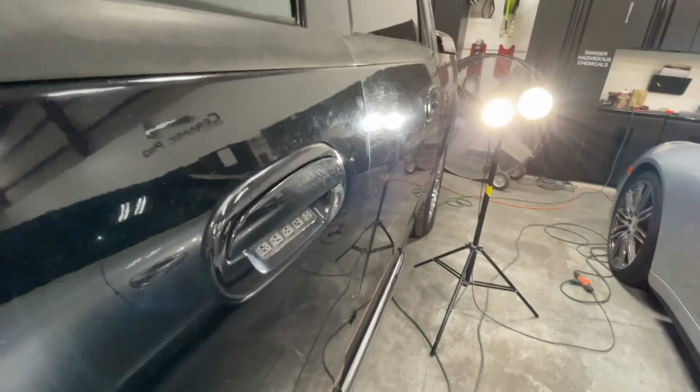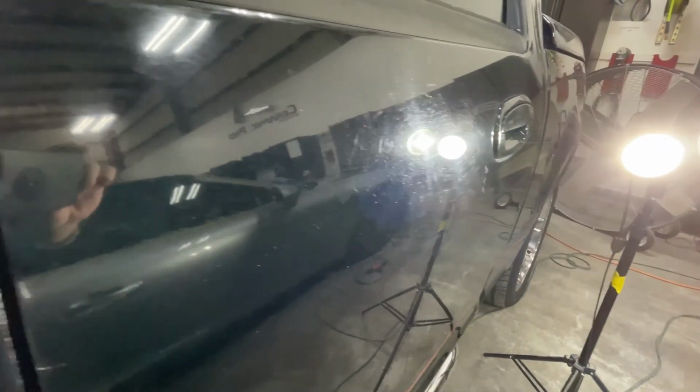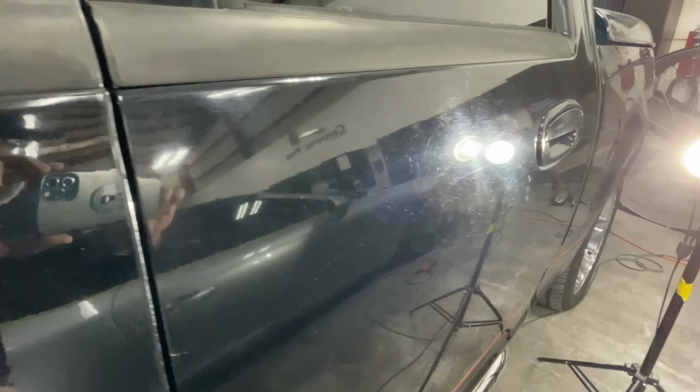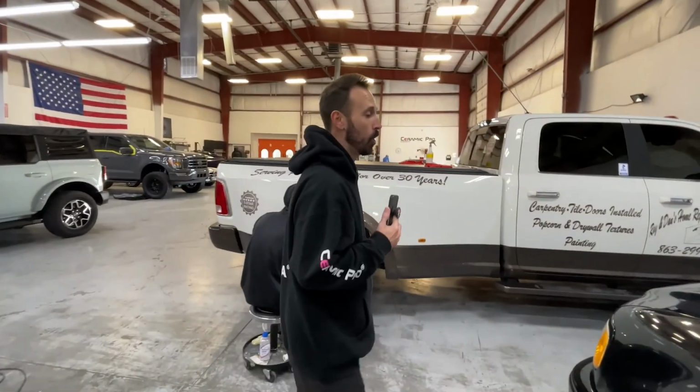So we are in the process now of giving it a full paint correction. This is a little snippet of what it's looking like beforehand, after we get it prepped and cleaned, to show what the actual paint surface really looks like underneath these LED lights. So that's kind of what we're dealing with on this truck, a little bit of the goal of what we're going for.